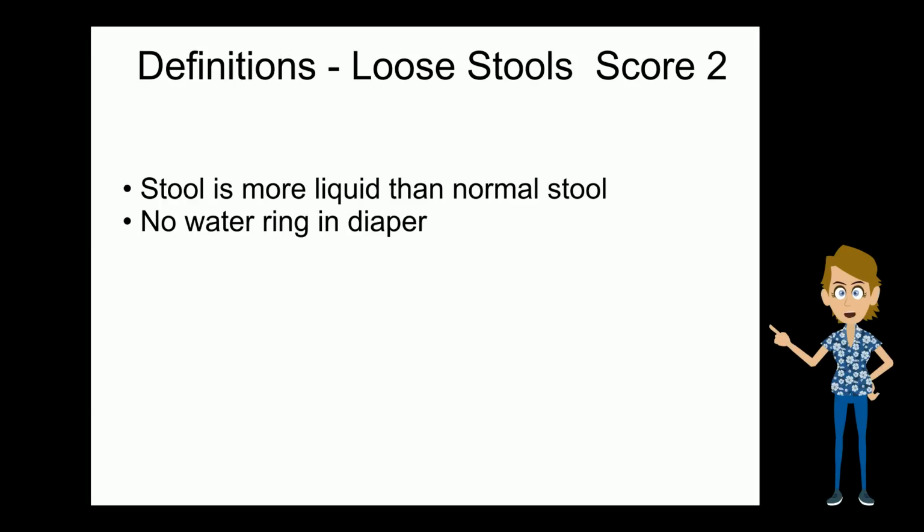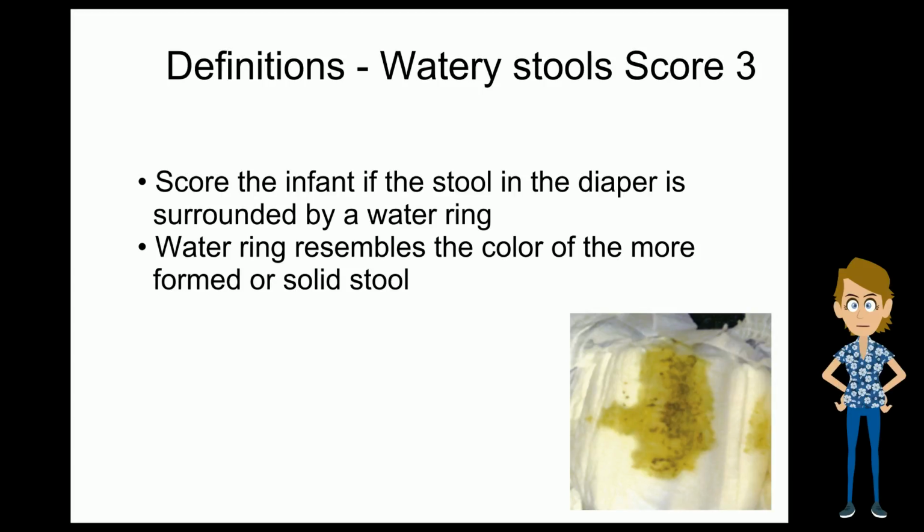Score the infant if stool is more liquid than a normal stool and without a water ring. Take into consideration if the baby is receiving breast milk. These stools are softer, but are not loose and runny. Score the infant if the stool in the diaper is surrounded by a water ring. The water ring on the diaper resembles the color of the more formed or solid stool as opposed to urine.